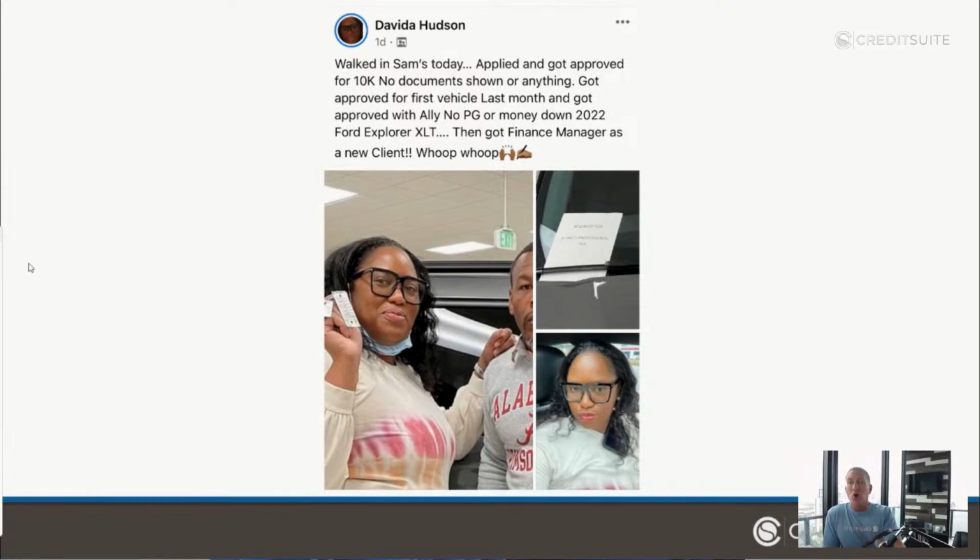I got approved with Ally. No personal guarantee or money down. 2022 Ford Explorer XLT. Then got the finance manager as a new client. Whoop, whoop. She's a partner with us selling business credit. Not only did she get all this done, she actually said, the finance manager said, I've never seen this before. And literally he became her client as well, right?